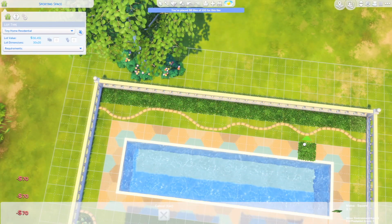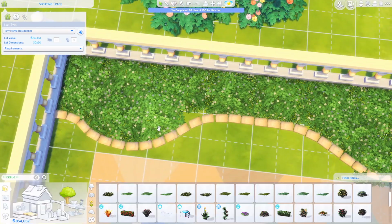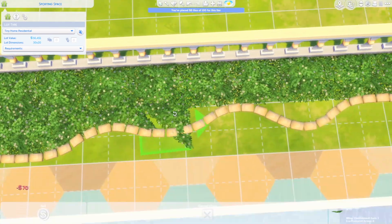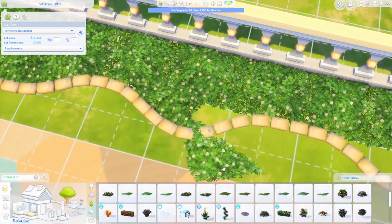I figured out finally how to landscape the back. It took me a second to figure it out. That's why there's a lot of cutscenes. I was just really experimenting and trying to figure out what would look best. Ended up doing something with, again, these little bricks and a lot of ground cover, more of those bushes.